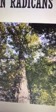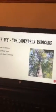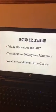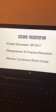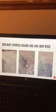This is the same white oak that I had a picture of earlier, and that was my first observation. So now we move on to the second observation, which I went back Friday, December the 1st. Temperature 60 degrees, and our weather condition was partly cloudy. So this was our abiotic factors.